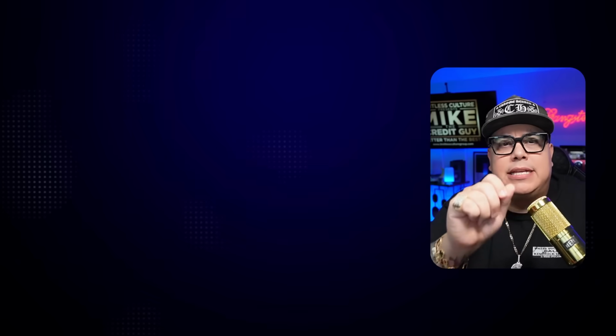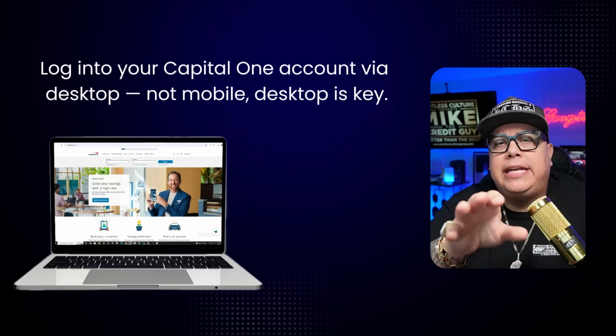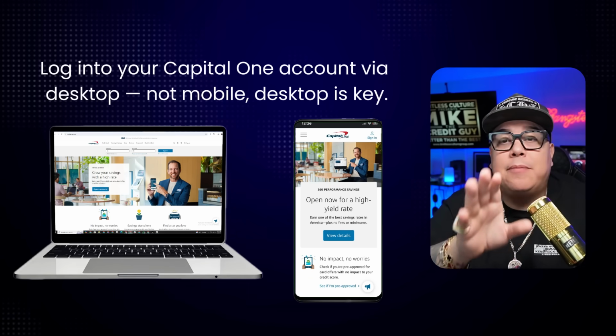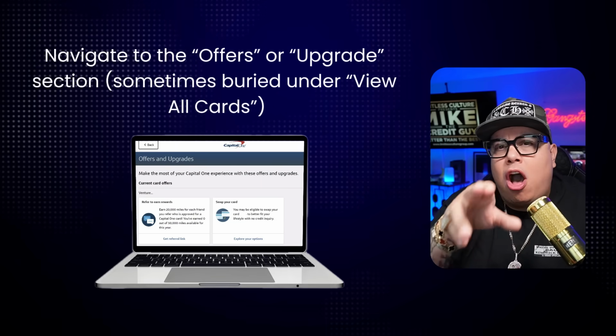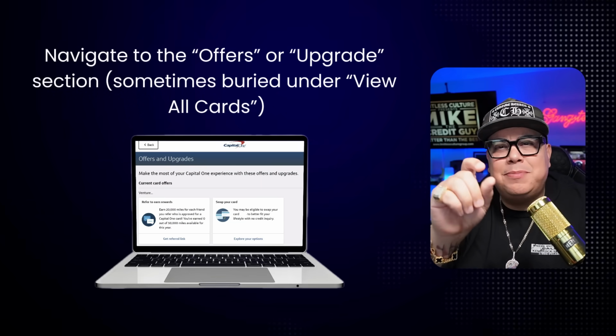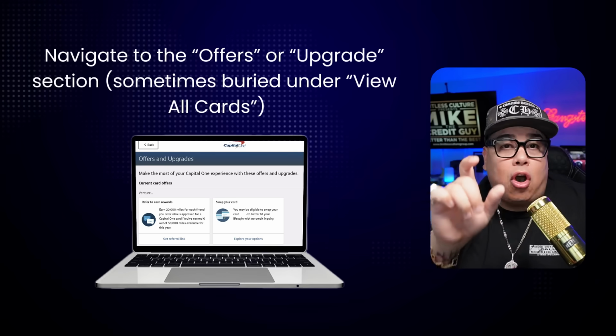Now, this is not the hack part, but this is the step that you need to not miss. So you want to log into your Capital One account via desktop, not mobile. Desktop is key. Now, you're going to navigate to the offers or upgrade section. Sometimes it's buried underneath view all cards. Everyone's going to be different because everybody's account is different. So just be aware of that.